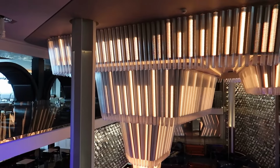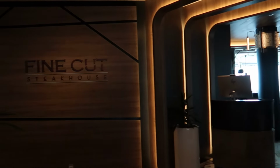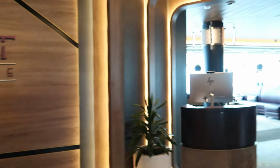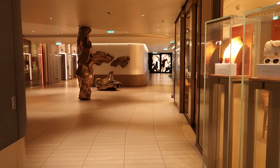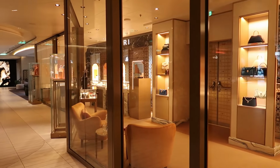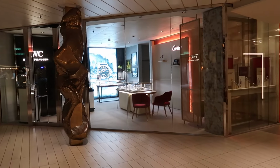Totally brightens up the area and gives it really cool vibes. So this is Fine Cut Steakhouse. Again, an additional charge for this restaurant. So carrying on down here, this is gonna lead us past a few shops. So we've got some luxury shops here. We've got Bulgari, and then we have Cartier over here.